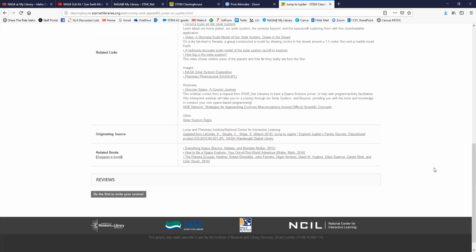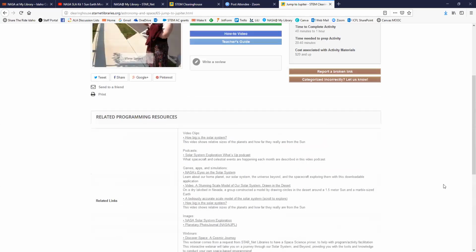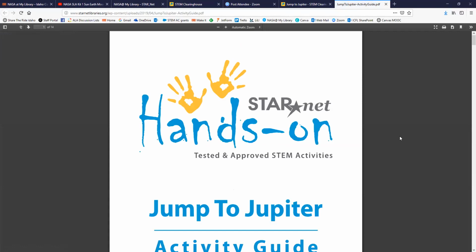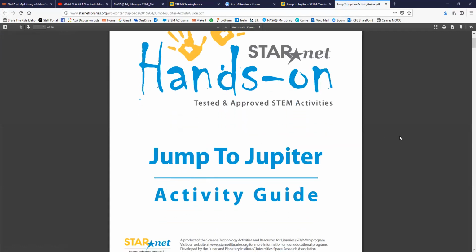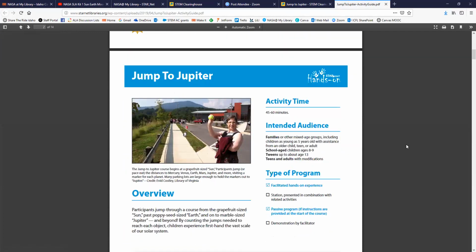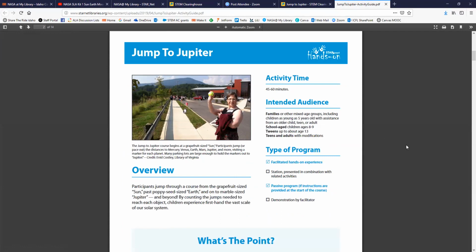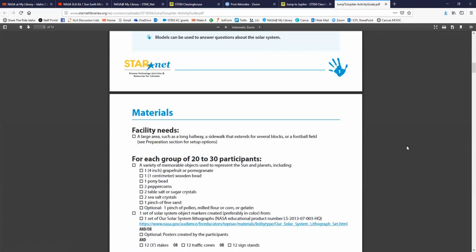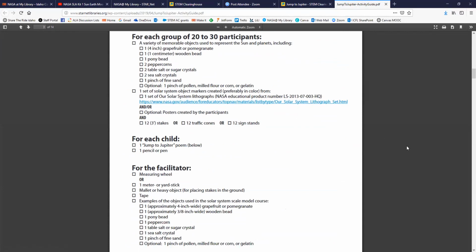So you can see if you've got those in your collection, or if you have time, you might even think about buying them beforehand. So if I actually open the activity, it's going to take me to a step-by-step guide on how to do the Jump to Jupiter activity. And this is part of what you will find in the supporting documentation for each of the activities that are in the NASA at My Library kits. And I'll show you how to get to those in a little bit.